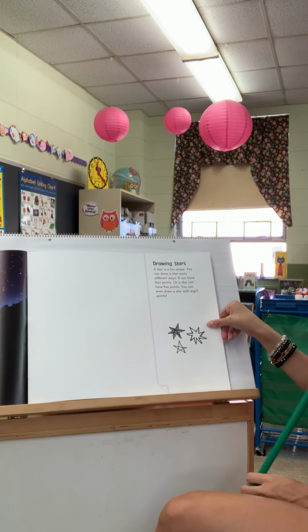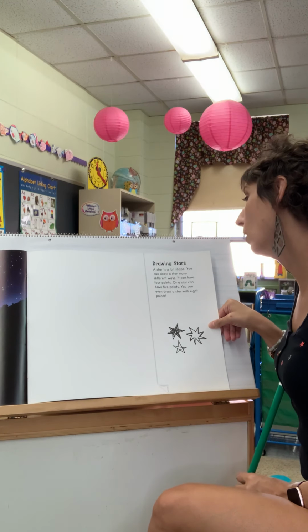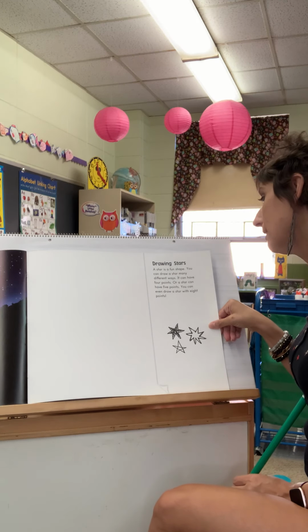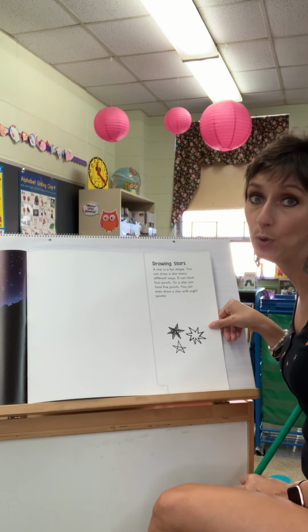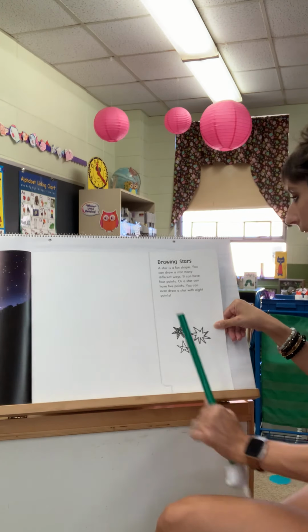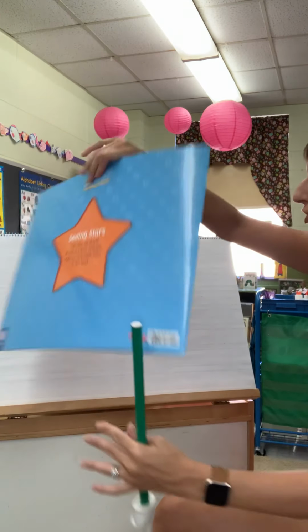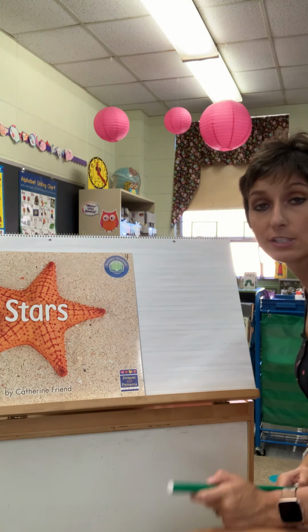Drawing stars. A star is a fun shape. You can draw a star many different ways. It can have 4 points, or a star can have 5 points. You can even draw a star with 8 points. So, boys and girls, I am going to show you how to draw a few stars, just for some fun today.